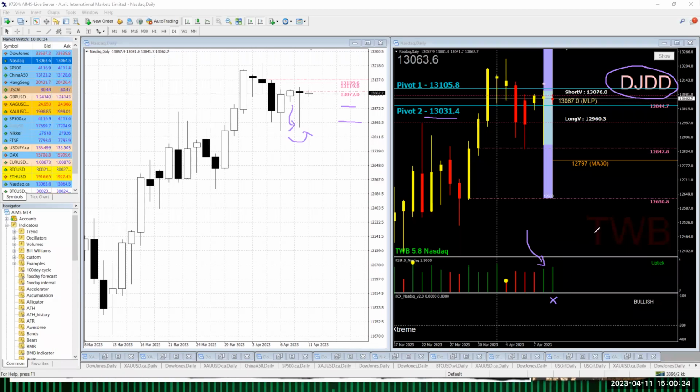So as long as the market can stay above OP, which is 13,057, then of course the selling pressure is there. But at the moment, we are slightly above OP, but the color has changed to red. So I'm just going to tell you this: the NASDAQ has to stay above 13,031 to stay firm on the upside. If not, there will be some profit taking again.